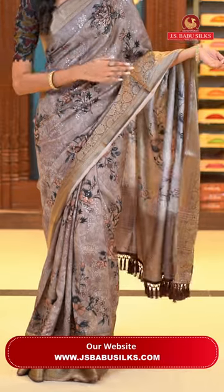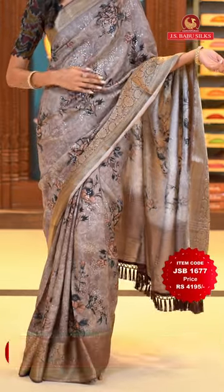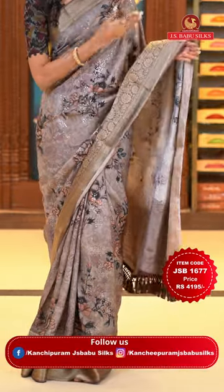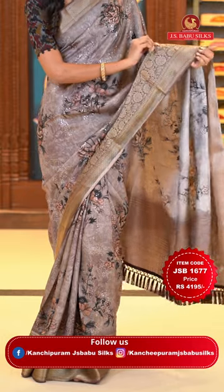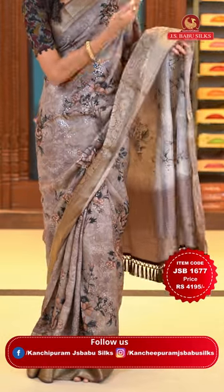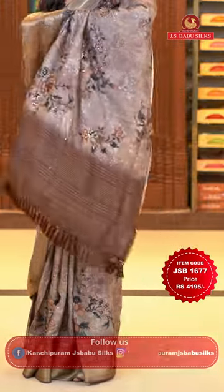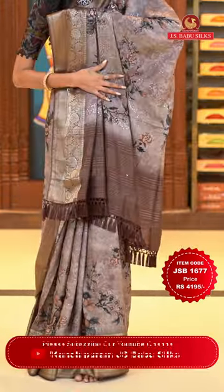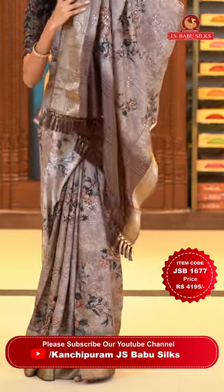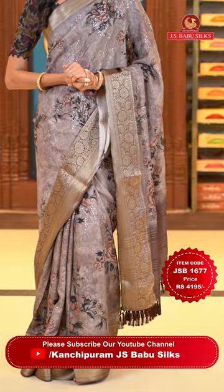So let me show you all the body. Body has florals and leaves in print with sequence work all over it, which is looking amazing. And also now moving on to the border. Border has florals and leaves in zari work along with zigzag lines. Now moving on to the pallu. Pallu has zari lines in gold zari weaving along with tassels below the pallu, and we have a contrasting blouse.